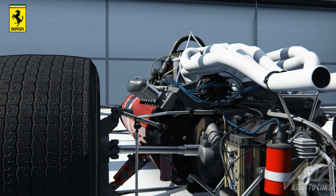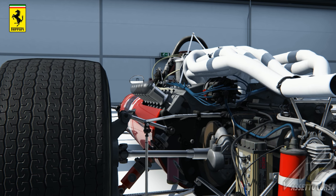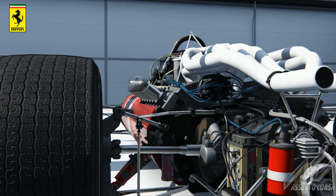And then you can see the gearbox casing, and the inboard mounted rear brake discs. Of course, all steel brakes at this time because carbon had really yet to be invented.